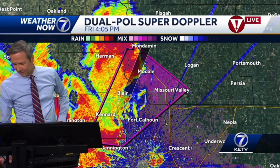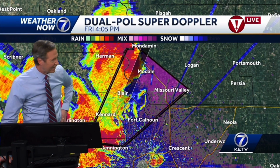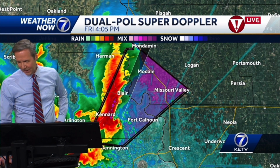It's moving northeast at 40 miles per hour is what the National Weather Service has. Yep, and if I draw that track, hopefully it stays on this track because Blair is right here, and it would pass just barely south and east of Blair and far enough west of Fort Calhoun. So I'm optimistic that it won't hit Blair, but boy, if you're in Blair, you should be in safe shelter where that storm continues to swirl.